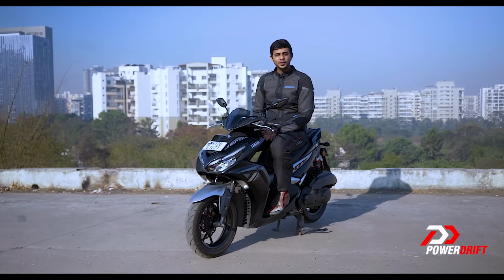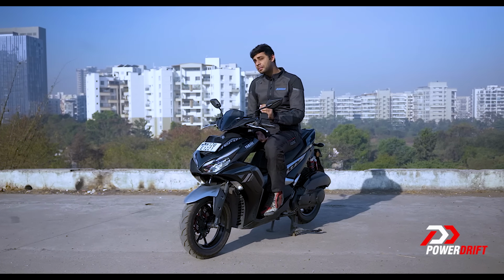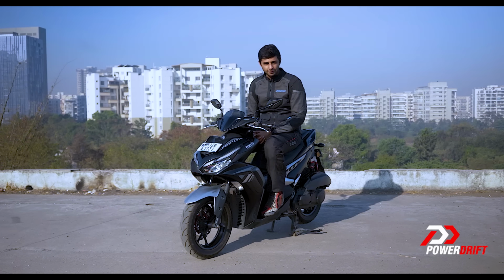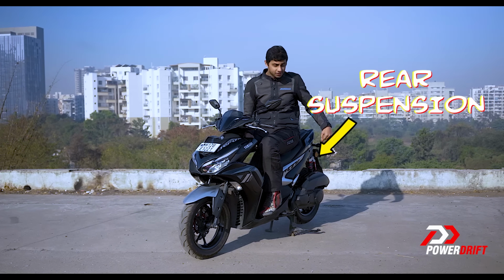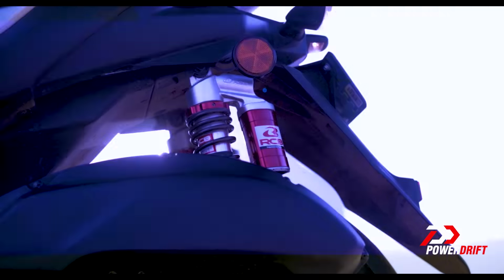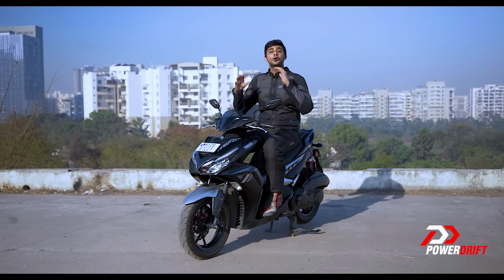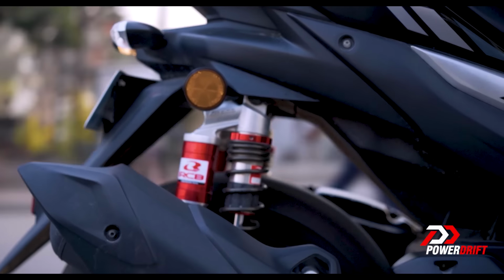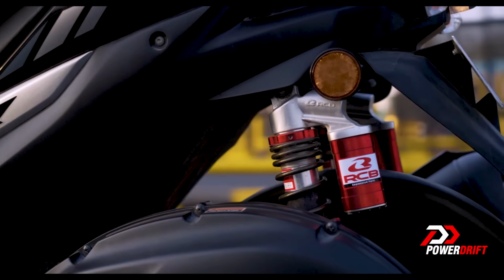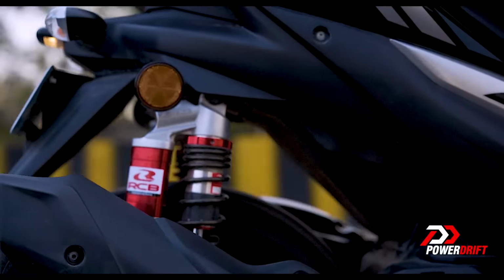I got in touch with Aditya, who goes by the name of Hyper Tourer on Instagram, who is privately importing aftermarket parts for the Aerox 155. So there are three things that I installed on my scooter. Number one, this rear suspension is from this brand called Racing Boy. Now Racing Boy has an entire catalog for the rear shocks, right from just having preload adjustability to fully adjustable shocks. Now this right here has adjustment for preload as well as rebound, and I think it does the job really well. Definitely better than the stock setup that you have on the Aerox from the showroom.